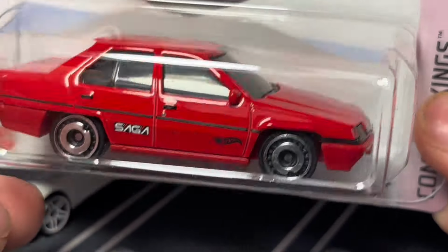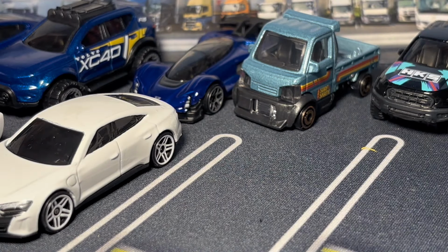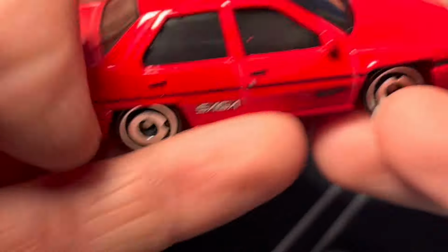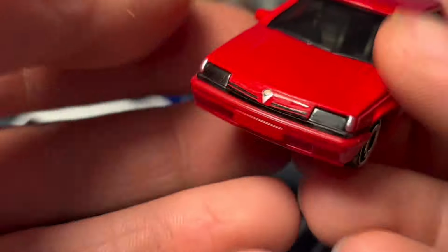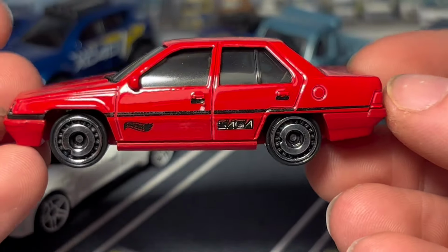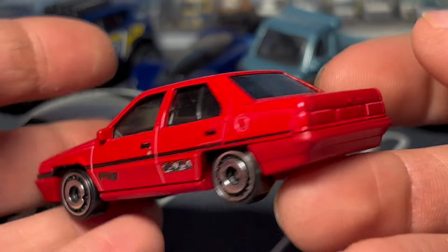Weird Castings debuted in Mix B because we have the Proton Saga, and this is a real vehicle. The first Malaysian-produced car, and it looks like an old Mitsubishi, and I absolutely love it. This is my kind of car, even though I had no idea what it was until Hot Wheels said they were going to do it. I just love the old boxy Mitsubishis and Toyotas, and this just fits right in. It almost looks like a Rover. Or old Subaru, like a Subaru Leone.